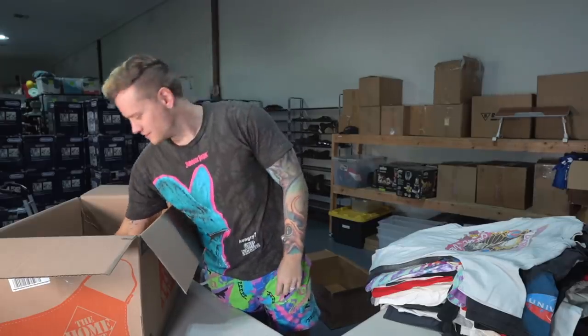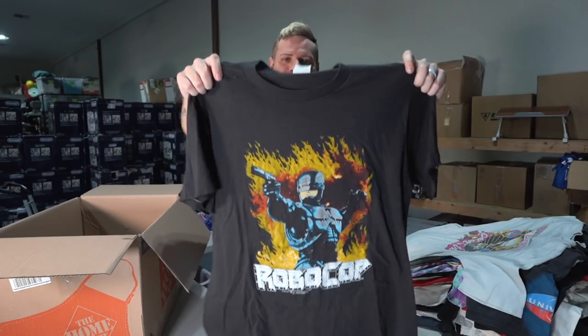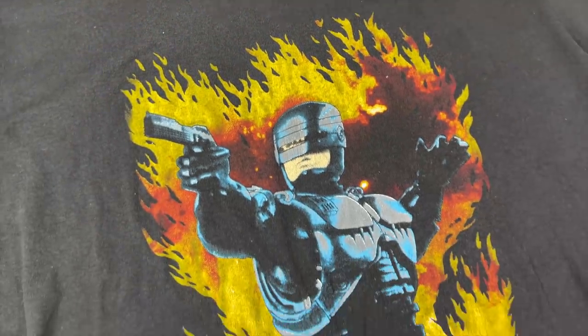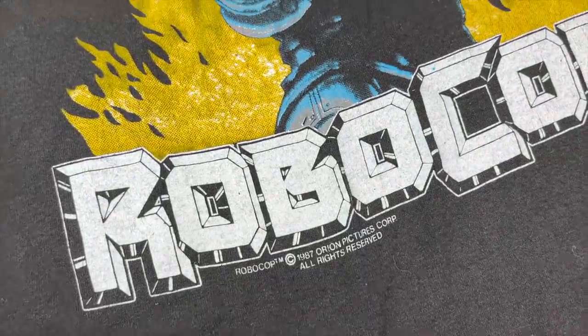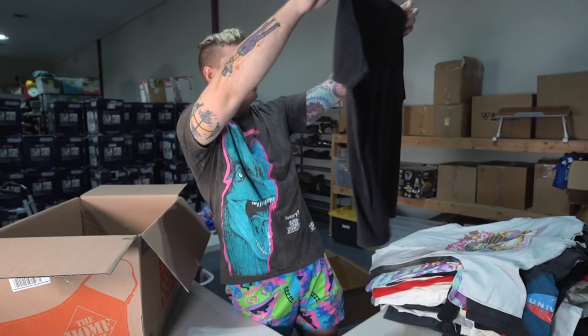Two more shirts. This one is a size extra large. I've actually never seen this shirt before personally, so I'm excited about it. Uh-oh. RoboCop. That's cool. RoboCop in an actual size extra large. Probably fits more like a large, but it is 80s, 1987, dated at the bottom there. Crazy, crazy piece. Is it from the movie or game? From the movie, yeah.